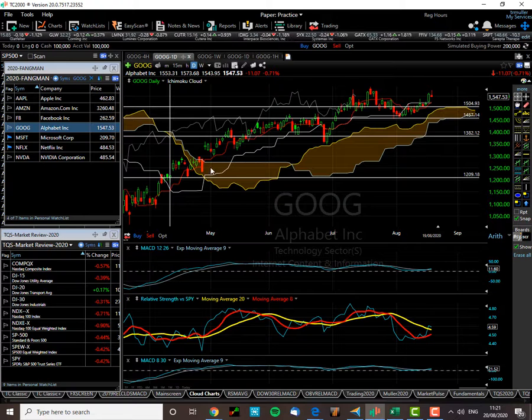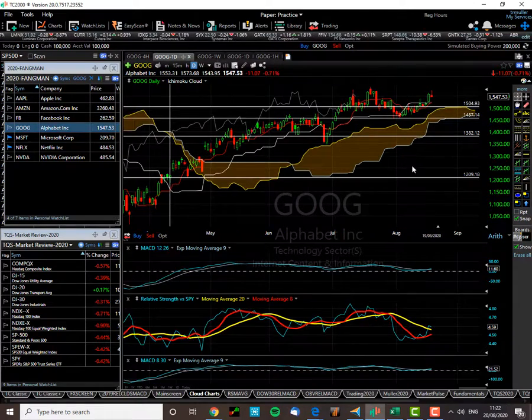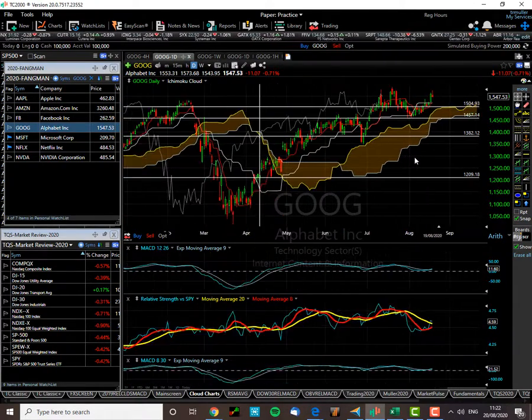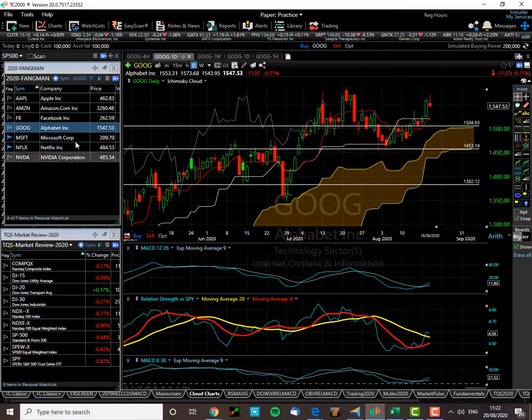So nice step and staged rally in Google, and any pullback to these support levels can be seen as another entry point in Google. So far, price action is above the cloud, that's bullish, and if it dips below the cloud, then all bets are off, as they say, because then we're looking at a downtrend.